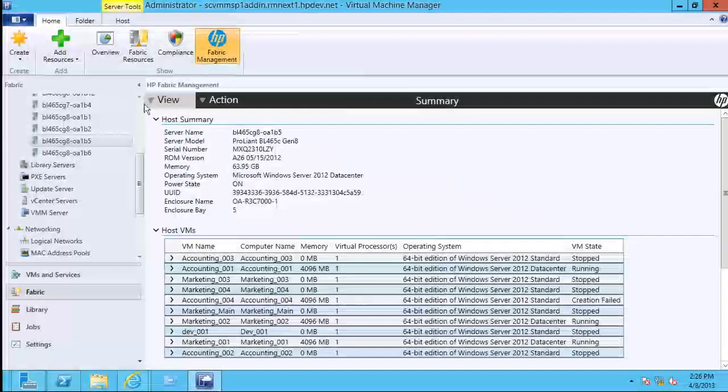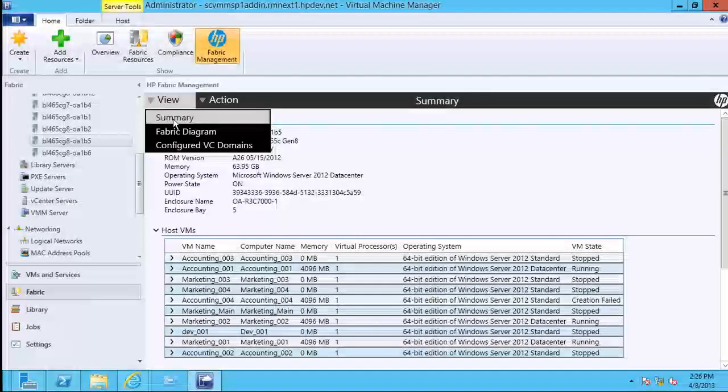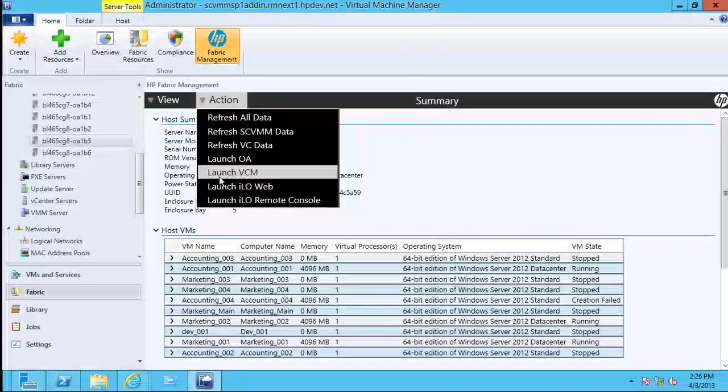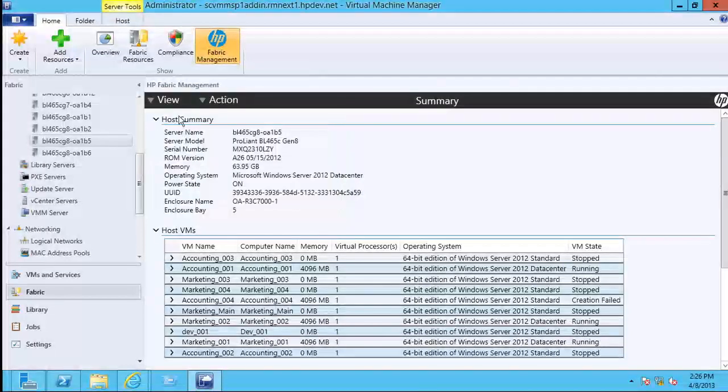So first off, you have a couple of different views. We're looking at the summary view right now. You also have some actions. You can do some refreshes, and then you can launch into some of the HP tools like Onboard Administrator, Virtual Connect Manager, or iLO. But in the host view that we're looking at, or in the summary view, first you have a host summary. So you can see the types of information that we provide about that particular host that we're highlighting.